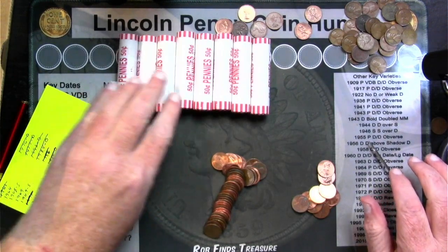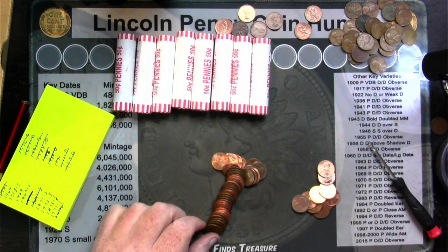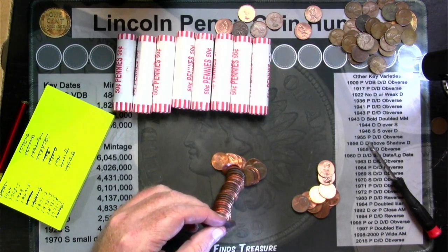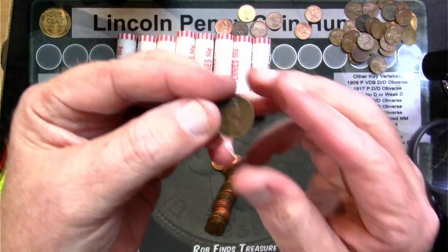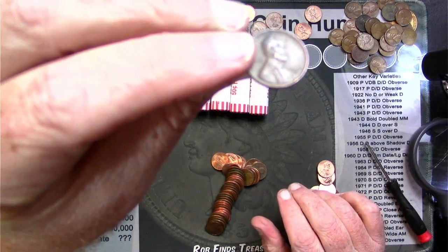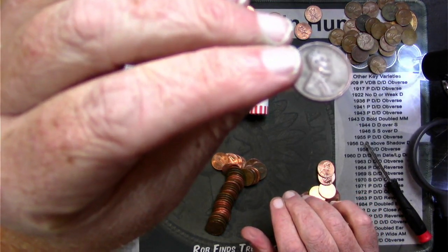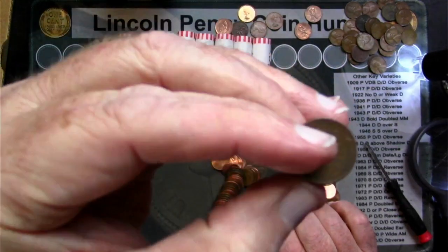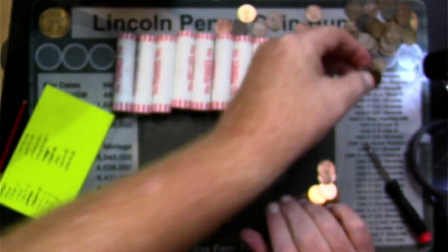Okay, roll number 42. And got a rear facing wheat cent. And 3, 2, 1. And it's a 1953. 1953D. Get it to focus for you. It's gonna focus. All right. One more for the pile.